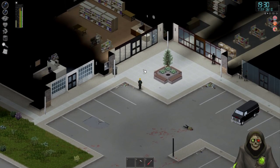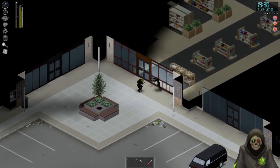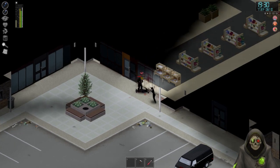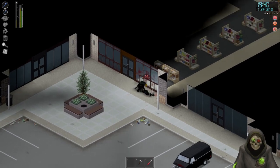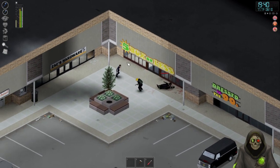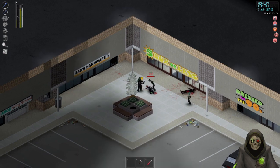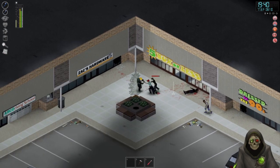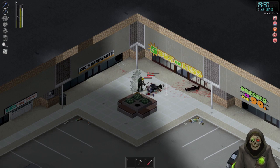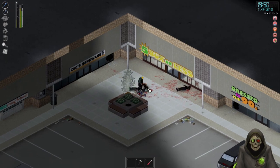Clear our surroundings. Maybe I should clear the zombies from these sides here. We're just kind of hanging out first. Hey, bud. Wanna die for me real quick? Get him down, another one comes and decides that he wants to play. There we go. Got them all. Nice.